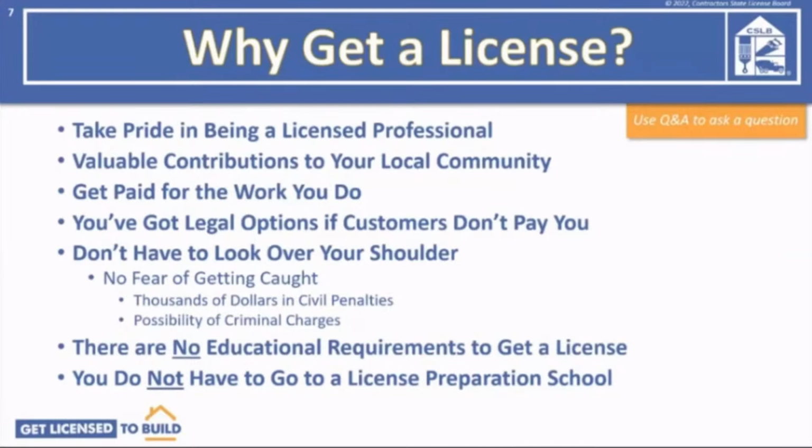Being licensed also gives you a legal option if customers don't pay you. Unlicensed contractors do not have a legal right to take someone to court to get paid because the work required a license and they weren't licensed to do the work in the first place. Also, you would be able to use the mechanics lien laws.